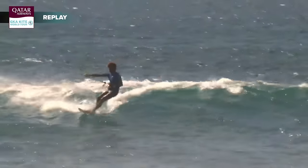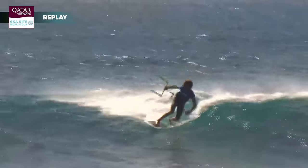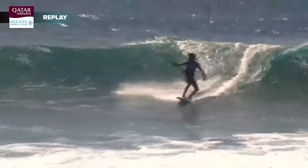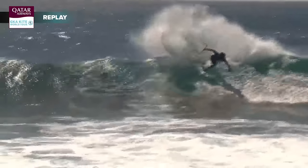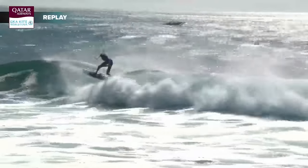That will improve. 4.8. Looks like it's dropping in. All right. So that will improve on his backup score. We're waiting for other judges to drop their scores. And here we can see that replay of that last wave from Matthew. Matthew, that backhand hit. You see how he uses his upper body just to really drive those turns?